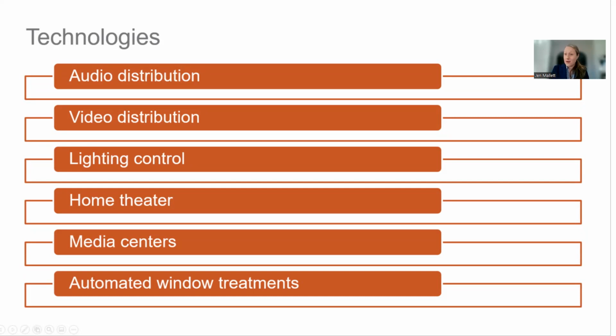Just an example: video distribution. We've all been in a place where content is streaming all over the place through all sorts of different apps and functions. We've taken what was traditional cable, right? And we've got all these different streaming services now. You can distribute video from a central location and have all the screens in your house play the same thing. You can have different things play in different rooms. You can have one screen with multiple images and tiling on it.